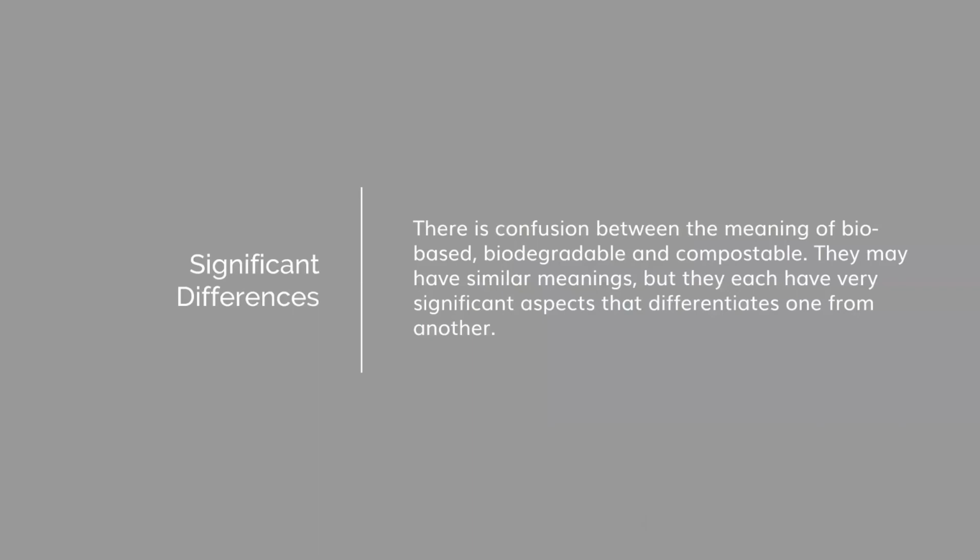So, as said, and before moving on, we would like to address that today there is some confusion regarding the meaning of the three terms: bio-based, biodegradable, and compostable. So it is necessary to understand these differences, and we can see that either with the definitions of each term, but as well with the graphic that relates them. Let's see.